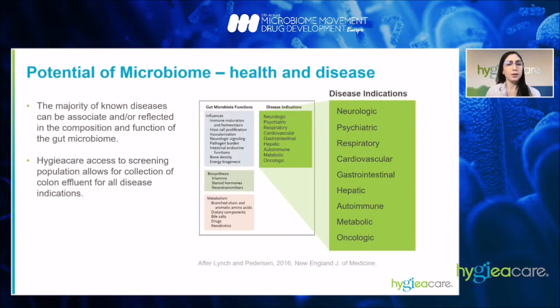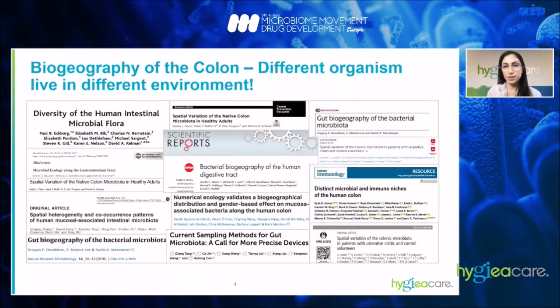So we are all here because we know the potential of the microbiome. We know that the majority of known disease can be associated with and/or reflected in the composition and function of the gut microbiome. Also, in HyGIeaCare, we partner with gastroenterologists and set up centers at point of care and have access to the colorectal cancer screening population, which allows us to collect samples from all prevalent disease in the population.